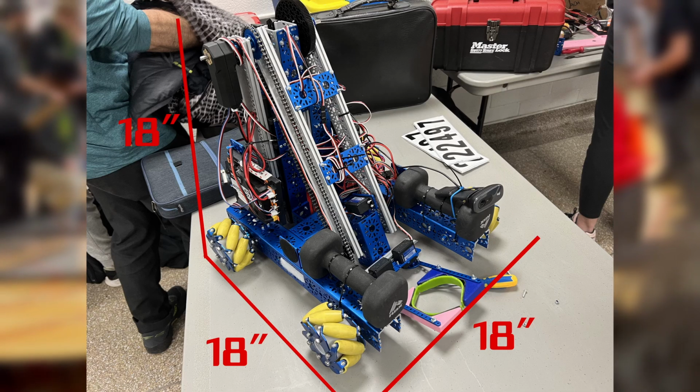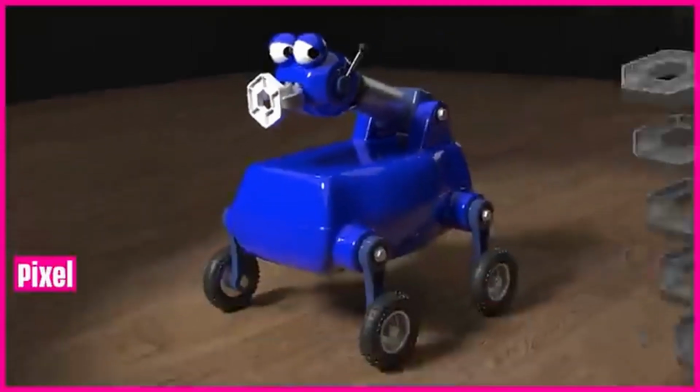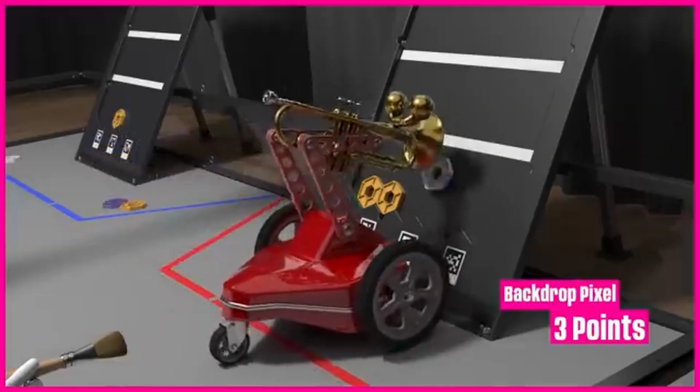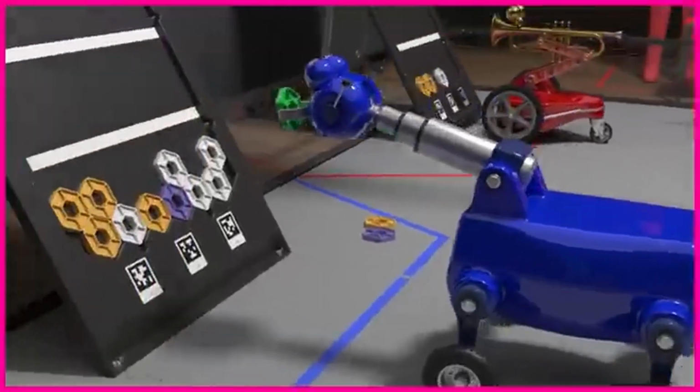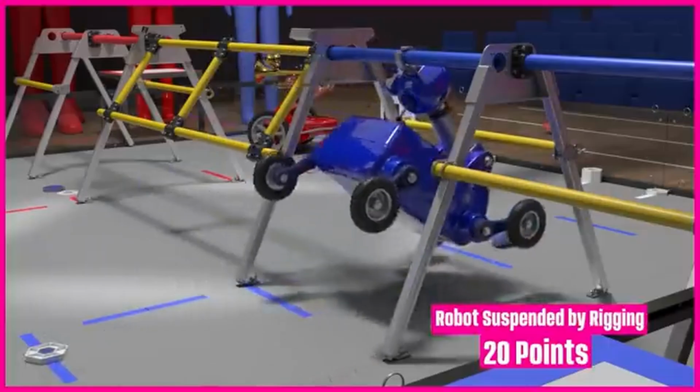Getting back on track though, FTC is played with robots no bigger than 18 inches cubed and has a new game every year. In this year's game, you have to pick up these little hexagons called pixels, drive under a bar, and score the pixels on a board and do it all over again. In the last 30 seconds of the game, you have to shoot a paper airplane and climb onto the bar.